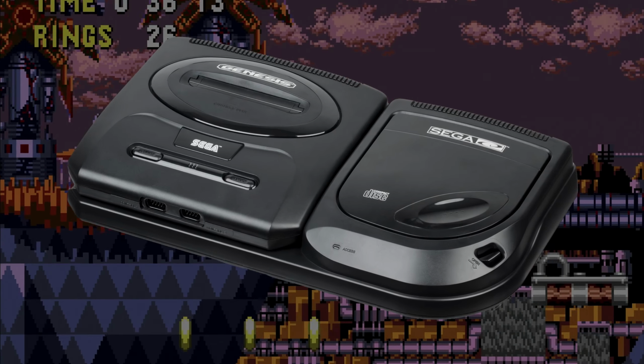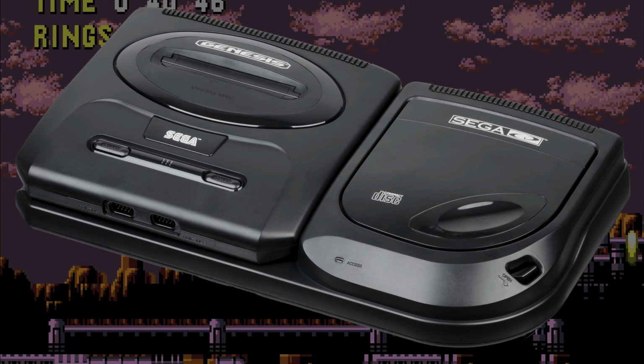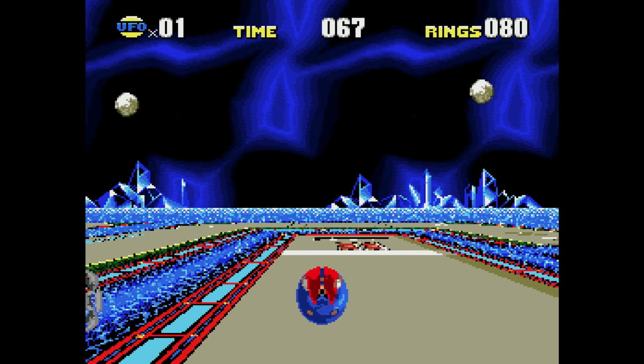Sonic CD would release in 1993 onto the Sega CD, or Mega CD outside the US, the short-lived add-on to the Sega Genesis that added a CD drive, enhanced PCM sound chips, and extra graphics capabilities such as full motion video playback and sprite scaling akin to the Super Nintendo.